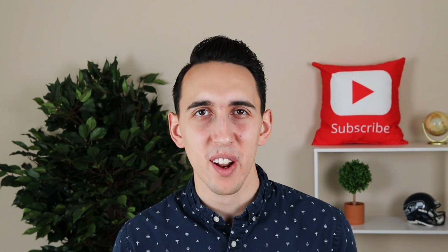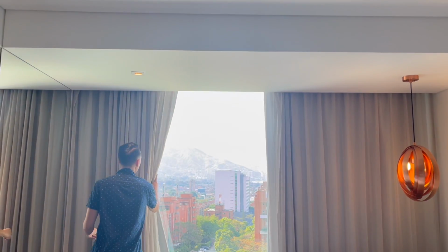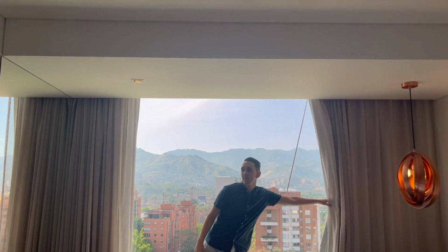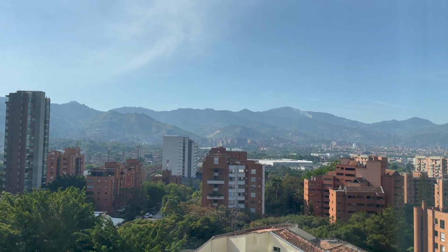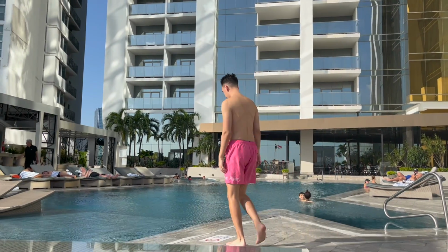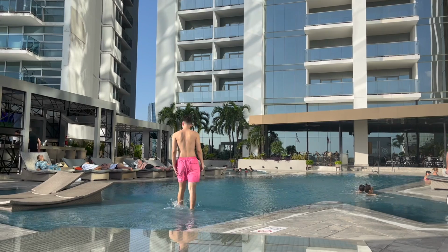Additionally, long term, I want to build a hotel credit card setup that is filled with a bunch of different keeper cards. Since I am someone that's on team travel, traveling is one of my favorite things to do, and I want to travel as much as I possibly can in the future. So having a hotel credit card setup with a bunch of different keeper cards allows me a really simple and easy way to get more value than the annual fees, and also gives me the flexibility to choose properties from different hotel programs based on what makes the most sense for the specific travel that I'm doing.